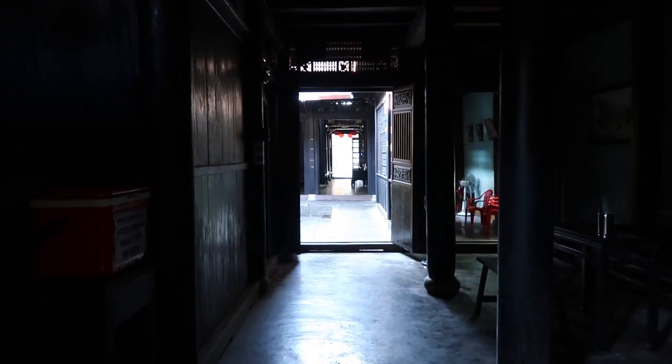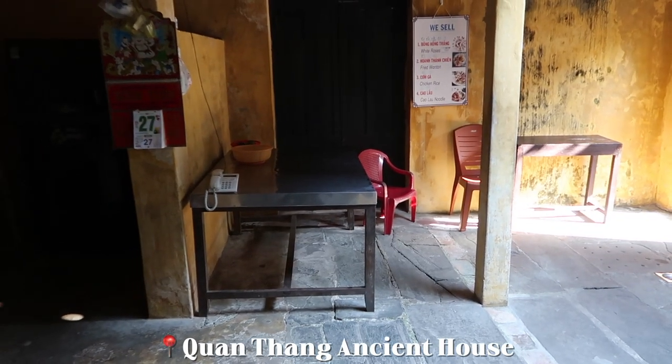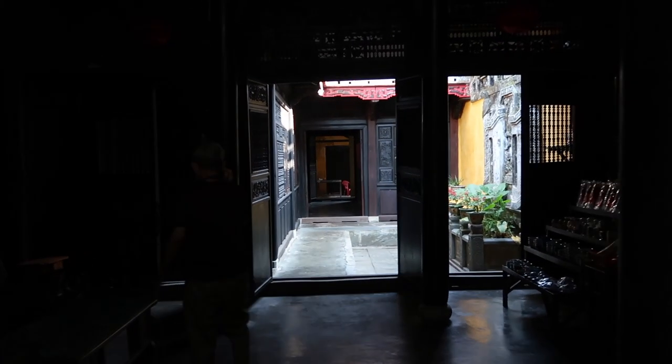I'm going to link a list of all the places you can visit with your tickets. I personally chose to visit this one, even though it's not that popular, because the old man living inside of it was adorable, and I'm a sucker for cute old people, so enjoy.